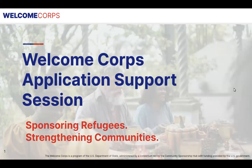In this session, we're going to talk about what the program is, refugees who will be supported through the program, what the key steps are, and information you'll need to consider for each part of your welcome plan to become a certified Welcome Corps group. We hope you'll leave the session feeling more knowledgeable and empowered to gather a strong group in your community, create a thorough welcome plan, and complete your application to welcome a refugee soon.